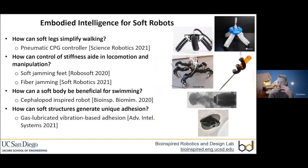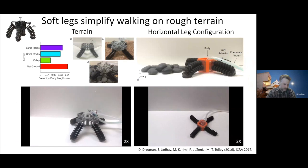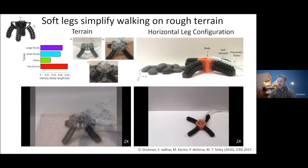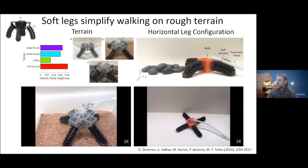So we've been thinking about how soft legs can simplify legged locomotion, how control of stiffness can help in locomotion and manipulation, very bioinspired swimming with a soft body as achieved by cephalopods, and how we can generate unique types of adhesion with soft or flexible structures. One thing that we've been thinking about for a while is soft-legged robots, and how soft legs can inherently handle a variety of terrain.